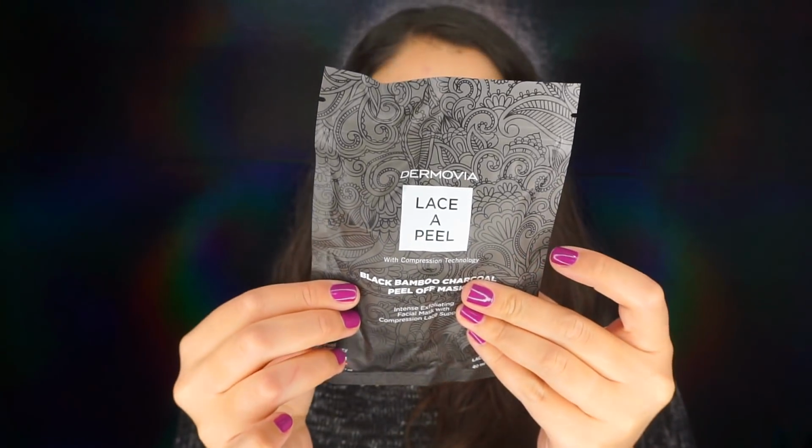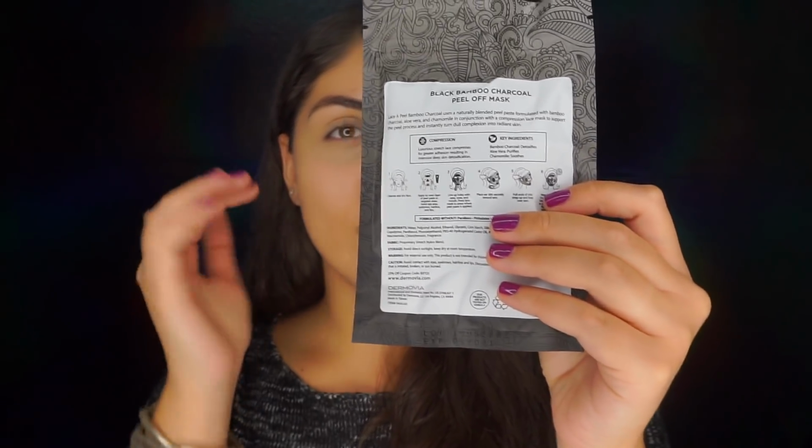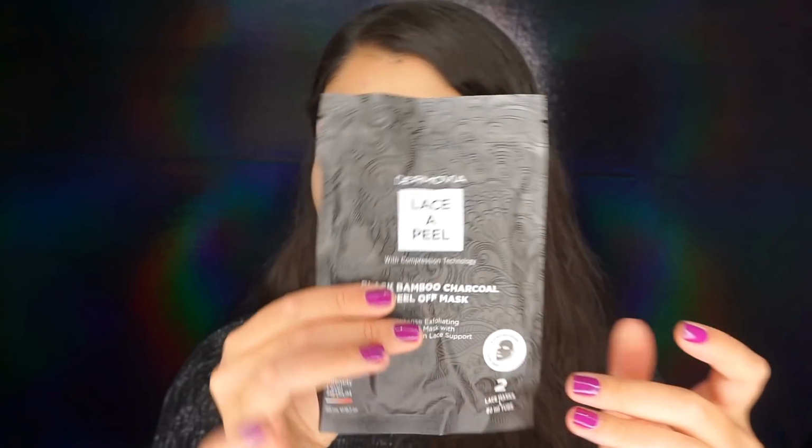Oh, I've seen these. These are the ones that you loop via your ears so it stays nice and tight. Oh, this should be fun. I'm excited to try this one out. Okay, next item.